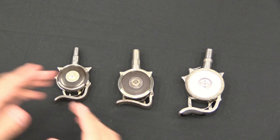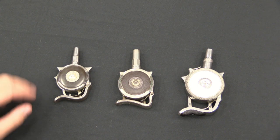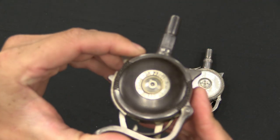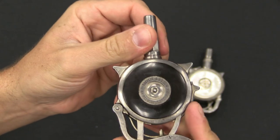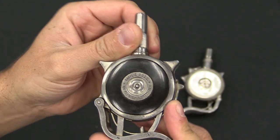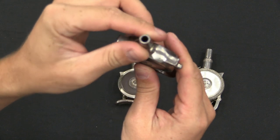So let's bring the camera in and take a closer look at exactly how they work and what they do. All right, so here we have examples of all three major variants of these pistols. The smallest one out here is the French-made one, Le Protecteur. Take a look at the markings on that. There we go. And on the other side, Brevet SDGD is a patent marking.